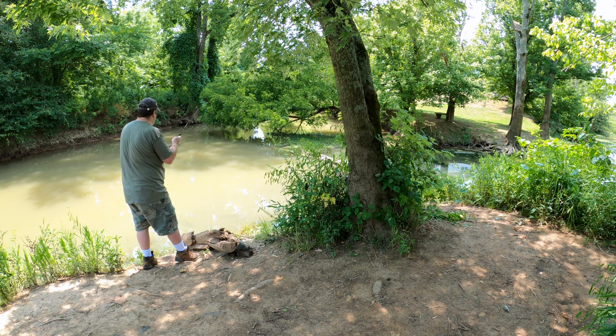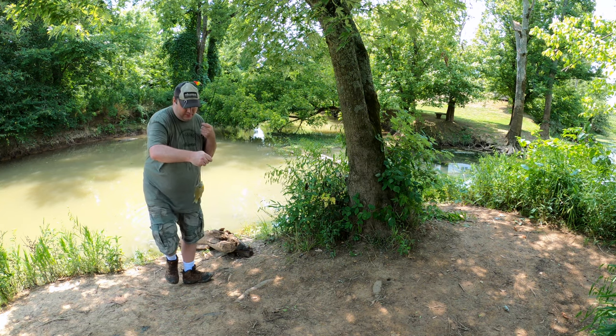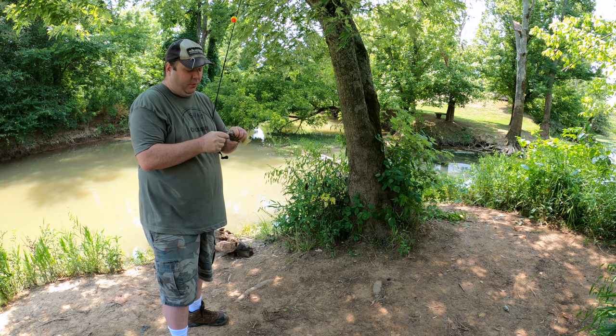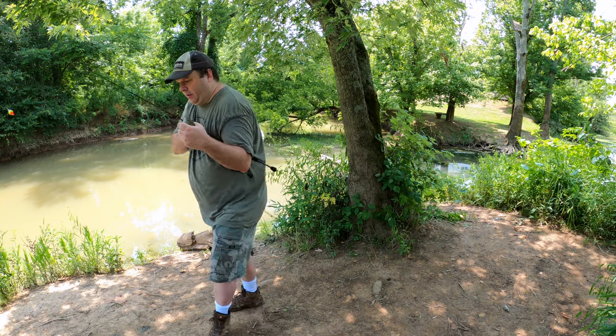There we go. That's a nice sized one. Bait Boss hook right in the corner of the mouth. I let him take it for too long. If this was a regular smaller hook, it would have swallowed it.